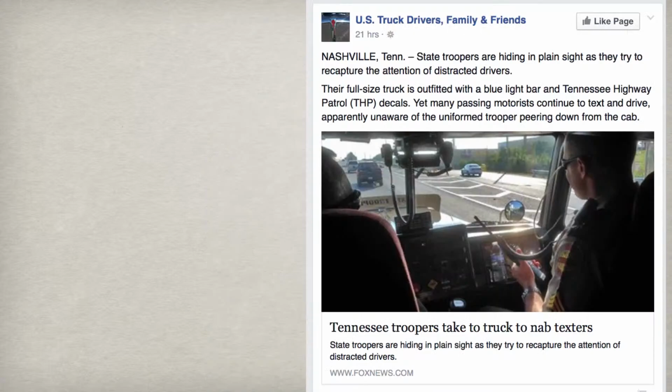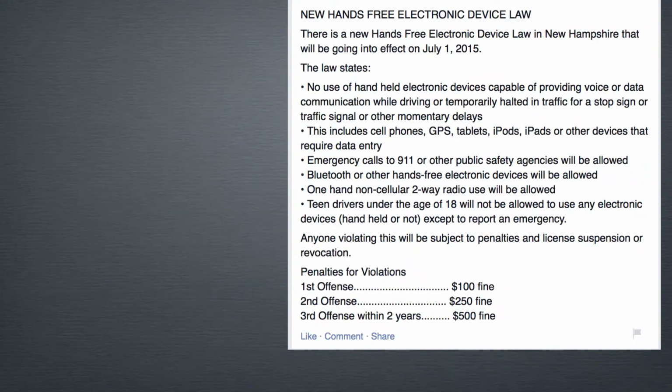Let me get right to it. Here's the New Hampshire law, and you're basically the last bullet. Teen drivers under the age of 18 will not be allowed to use any electronic device, handheld or not, except to report an emergency. Your first offense is going to be a $100 fine. Your second offense, $250. Your third or subsequent offense within 2 years, it gets to be $500. And remember, from state to state, we have laws like this, and it's worse in some states. So don't think it's going to be the same.